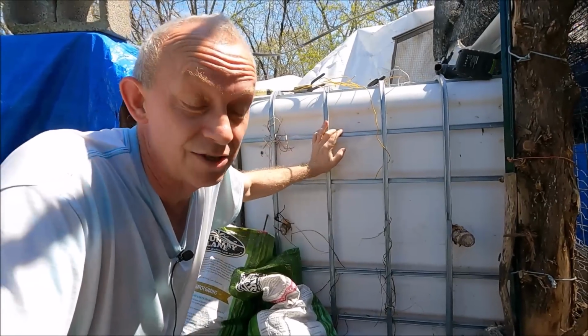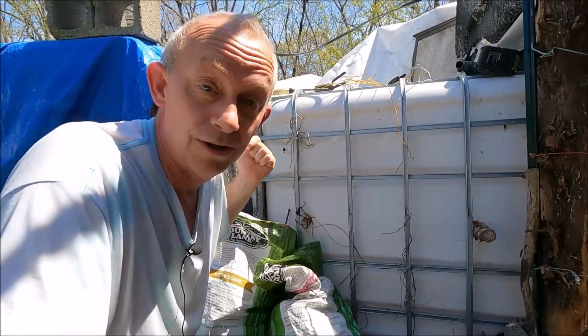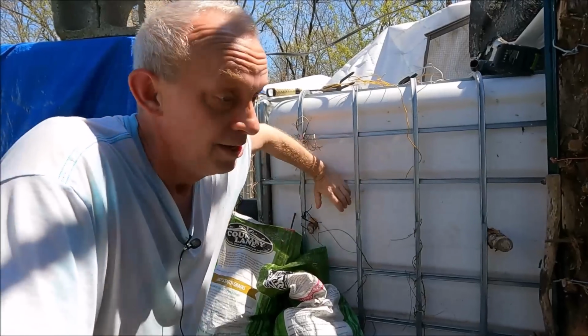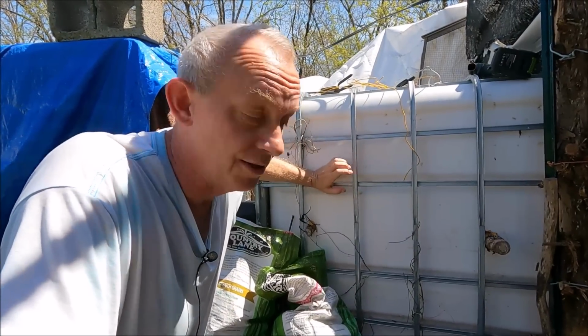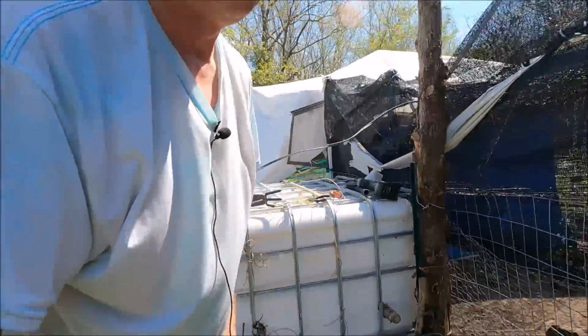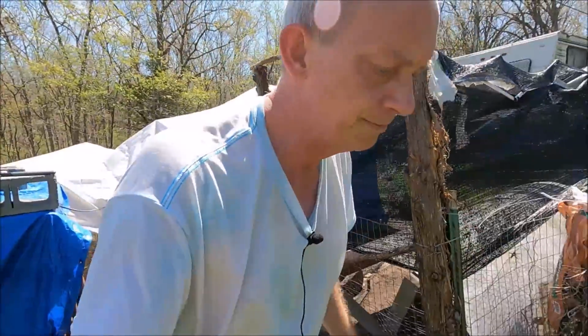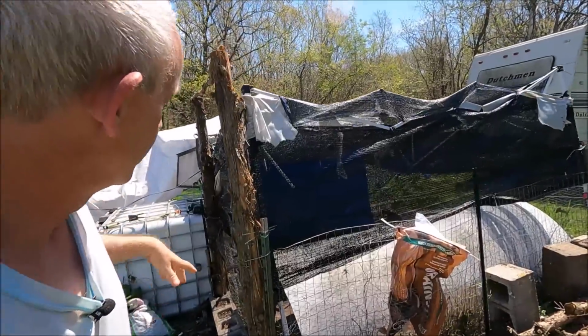And the IBC tank is the reason we have any chickens at all. Remember, the dog killed all our big chickens out of there in November on Thanksgiving. But they weren't able to get into this thing. So it's a good cheap method. You can pick these up pretty cheap, $75 or so.